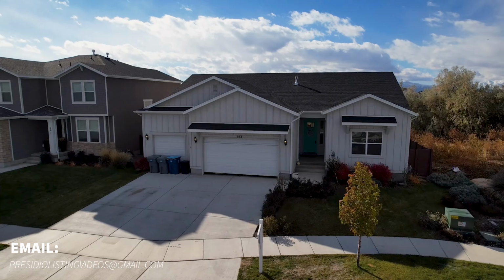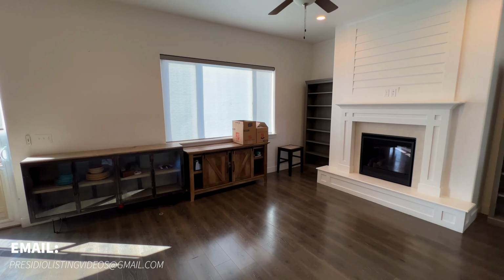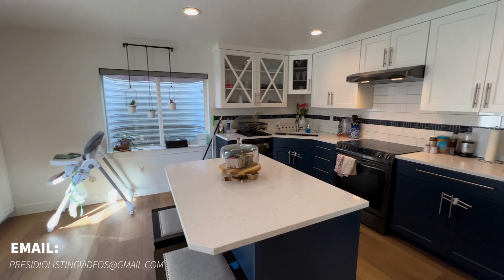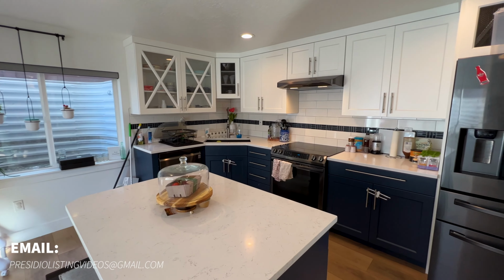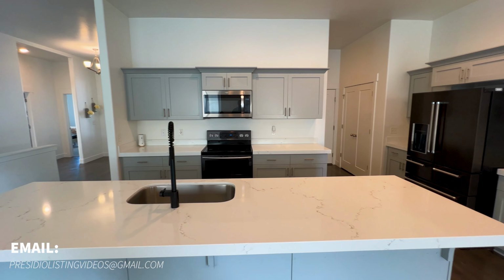Today we are out here in Vineyard, Utah, taking a look at this gorgeous Rambler. Now this home is beautifully upgraded throughout with amazing kitchens. Yes, there are two of them. You have luxurious bathrooms and spacious living areas that provide plenty of open space, great for entertaining and hosting.